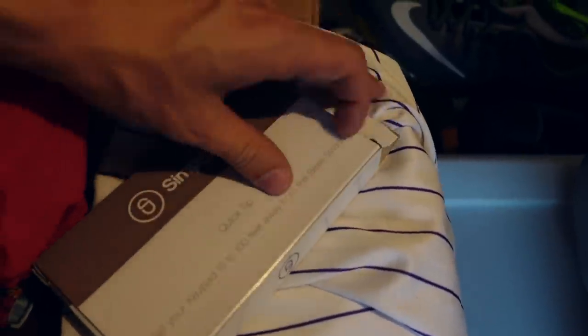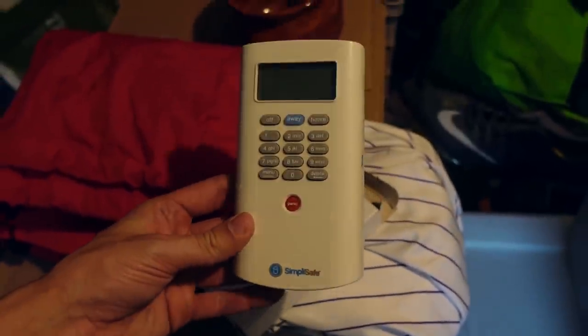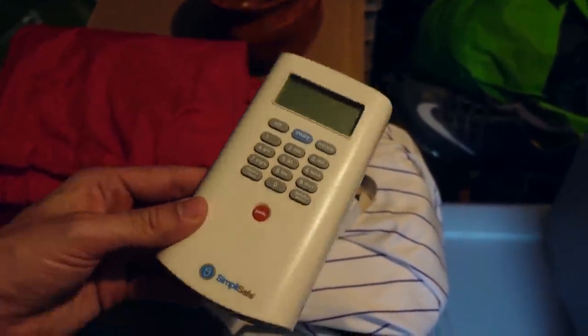Moving on. We've got this guy. It's hard to open this thing with one hand. There we go, right there. A Simply Safe keypad. And I don't think I showed you guys the video of me picking this up. I picked it up in Indianapolis. I was out there to do some rock climbing and went to a thrift store, found a whole box of Simply Safe stuff. Roll that clip right now.